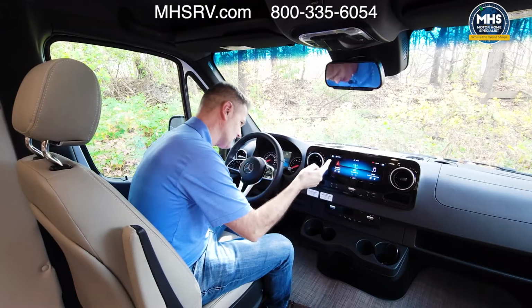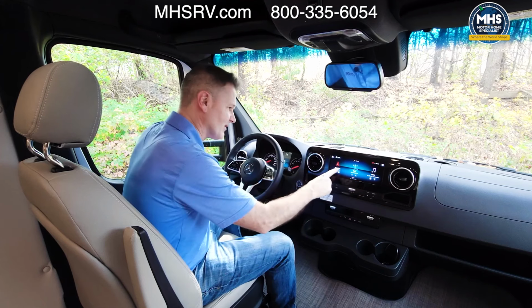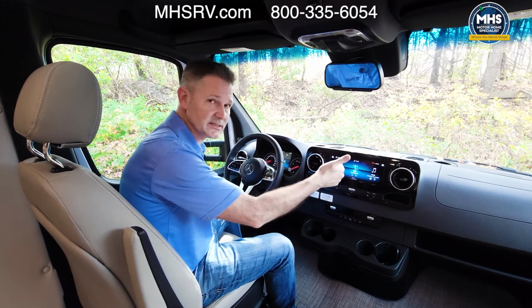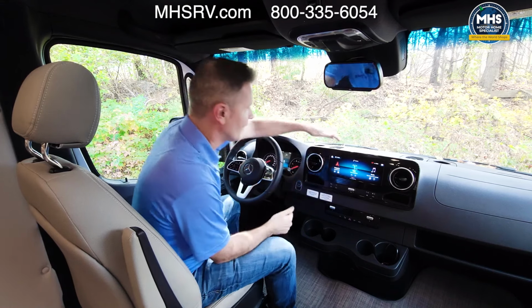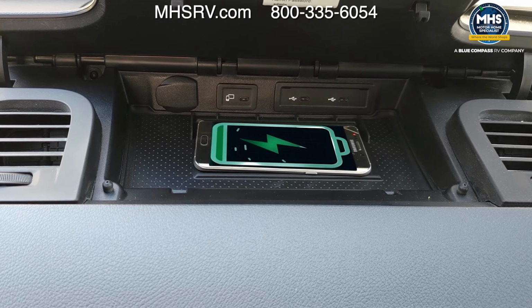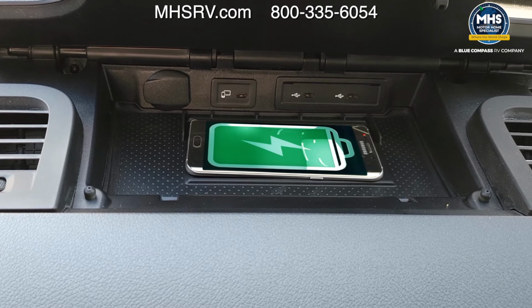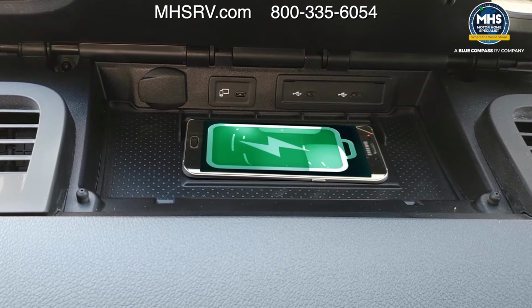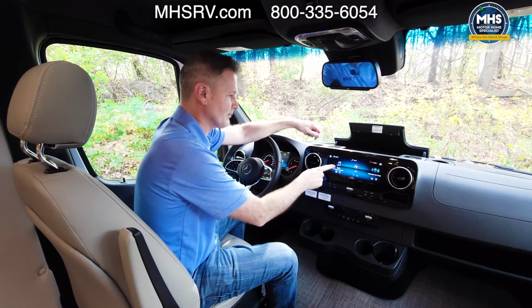We'll start with this awesome multimedia system, infotainment center, navigation, your radio, you have Sirius XM satellite radio, Apple CarPlay, Android Auto. All you have to do is pop the top wireless charger right here, plug it in, and you are good to go with the favorite RV specific navigation of your choice, no matter what operating system you use. You can connect Bluetooth up here as well.